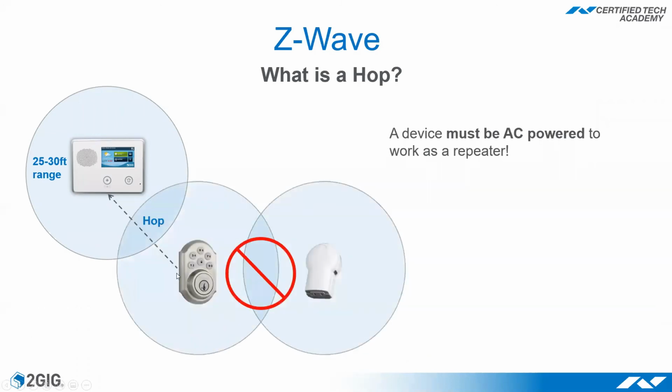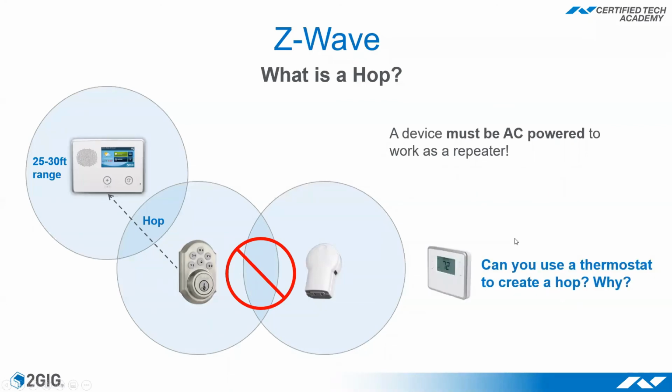A couple things to keep in mind: anything that is battery powered, like door locks or thermostats, anything that's battery powered will not hop. So it ends right there. So thermostats will hop only if they are powered through the AC unit. If you actually have more wires run from the AC unit to this device, they will repeat, but in most cases they don't.